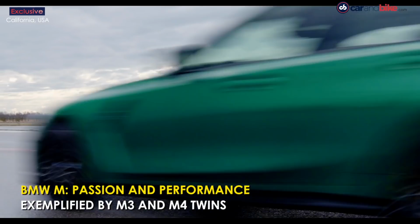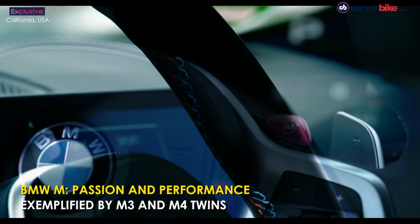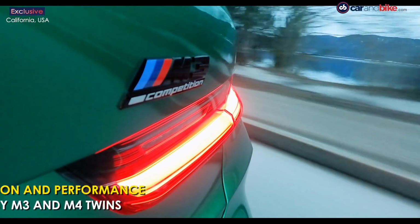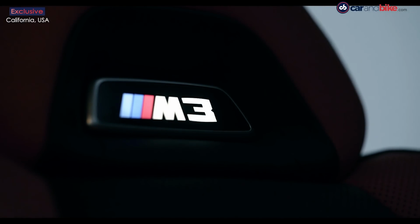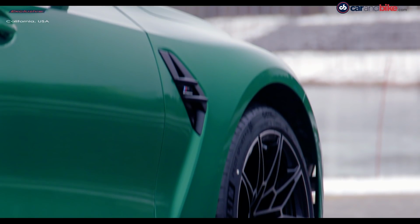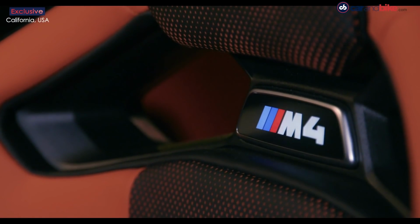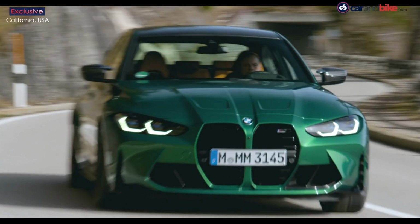One of the hottest letters in the car world is M. More specifically, BMW M. The flagship of the performance division at BMW has always been the M3. Once available in sedan, coupe and convertible form. But since the last two generations, the two doors have been badged M4. And now with the new generation, they get a slightly different styling.